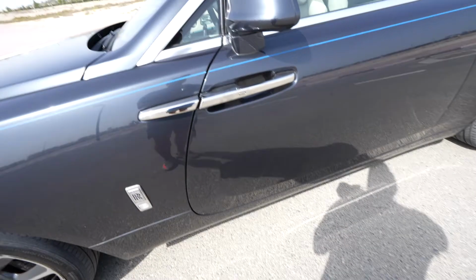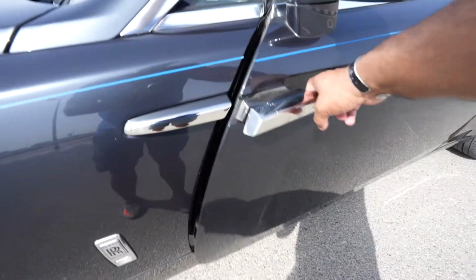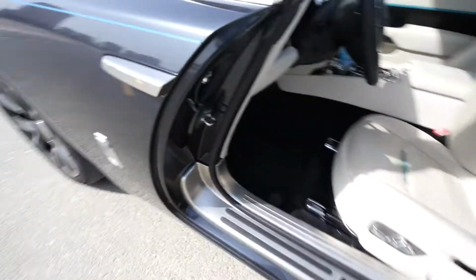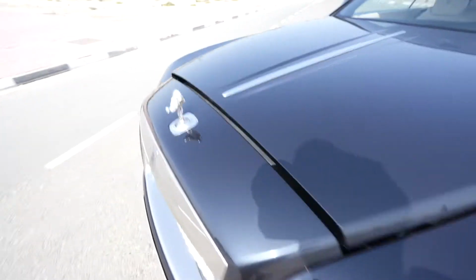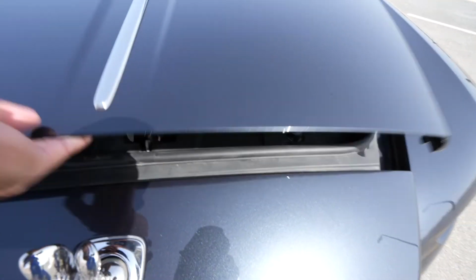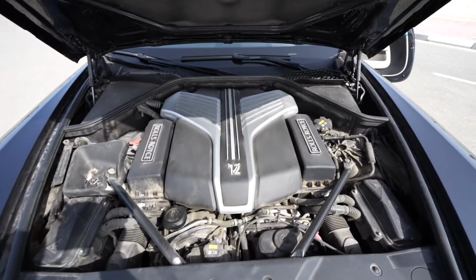All right, so opening the doors is one of my favorite things because these cars have suicide doors. One of the trickiest things ever. So the hood lever is tucked way under here. Now guys, this is a rental car, so I'm gonna expect it to be incredibly dirty. Nice Spirit of Ecstasy right there. Yeah, pretty gross looking, but you get the idea.